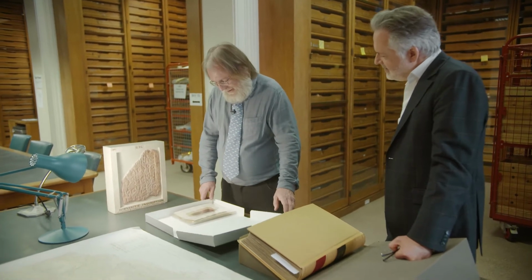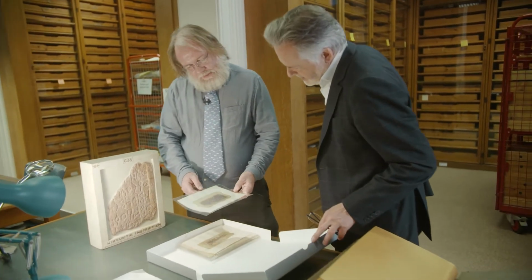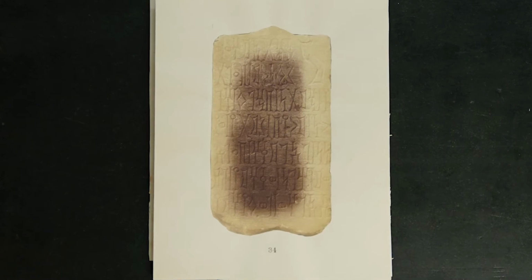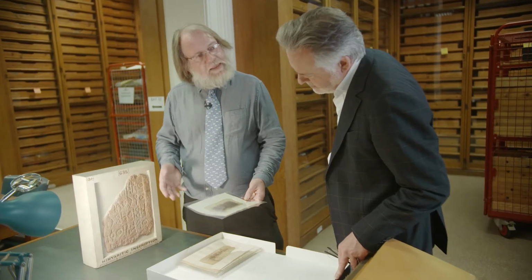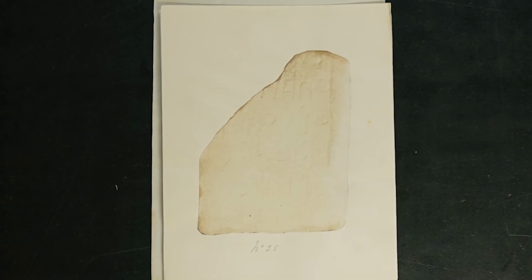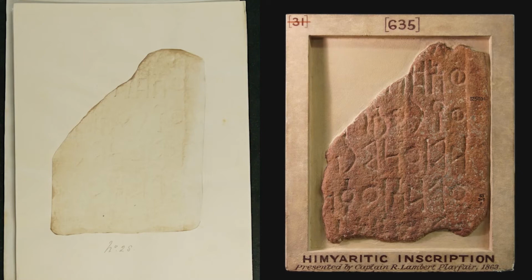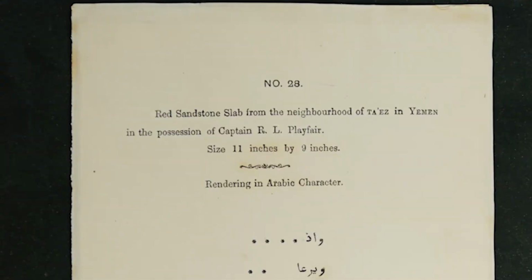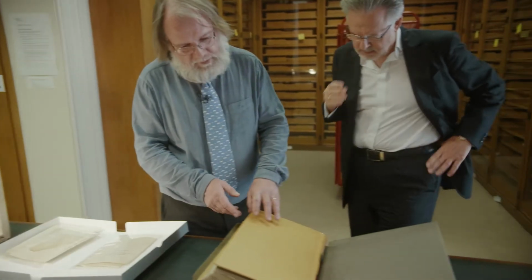Photographs? And these are the photographs he sends in 1861. That's amazing. These are probably the earliest photographs taken of objects in the Middle East. So Playfair is experimenting with the latest technology. This photograph, as you can see, very faded now, is that very inscription. That slab, yeah. And he then attempted to transcribe the inscription into Arabic, because he knew it was a Semitic language. And then he wrote, as I say, to Panizzi.